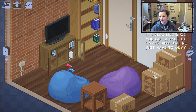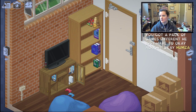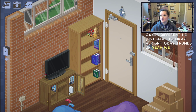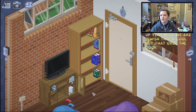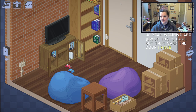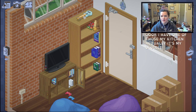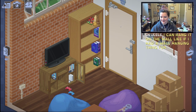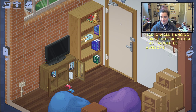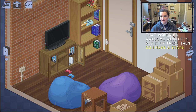Okay. All right. Okay. Oh, a Hamsa. Yeah, well, we are Jewish. That's cool. I'll put that over the door. I have one of those in my kitchen, actually. It's my ukulele! I wish I could hang it on the wall. If I had a wall hanging thing for the uke, that would be awesome. Well, let's put it up there then. Oh, I have a stand!